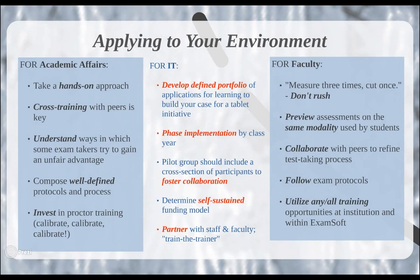And you can understand ways that people try to take advantage, like exam takers. So I actually researched a lot on the internet and looked for ways students try to cheat on exams, and try to compromise exams or get an advantage or an edge. So it's definitely worth your while to stay up on the current trends of what's going on out there. And then use that information to compose your policies and your protocols to try to offset that. So it's like you're playing defense, I would guess, or offense, I don't know. But playing offense, you try to stay ahead of what's going on out there.